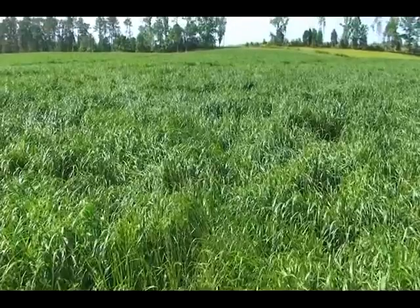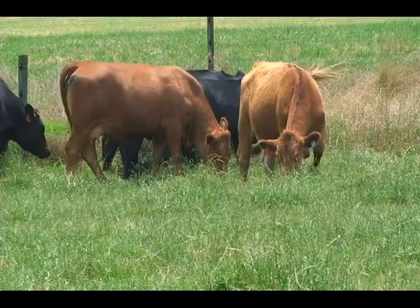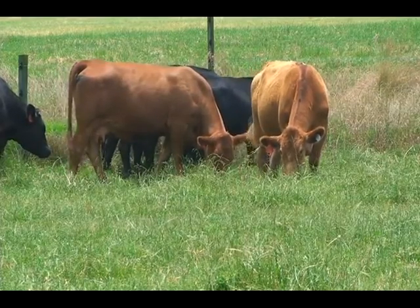Prescribed grazing does help reduce the number of weeds you have in your paddocks because your sod is a healthy sod, the plants are vigorous with good root zones, and you have just less areas for weeds to germinate and grow.